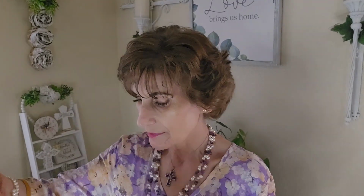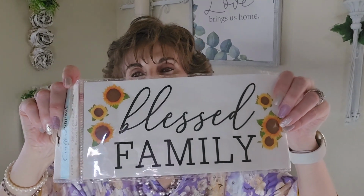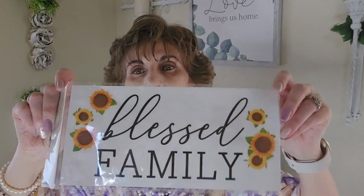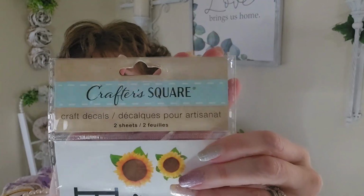Oh, I saw this. I'm going to use this for a DIY. It's a decal. So you can do Mod Podge or whatever. Family and Blessed with some flowers, those sunflowers. Then this is the side I want. Thankful. And that's what it says there.